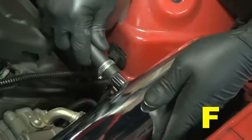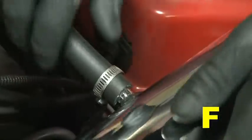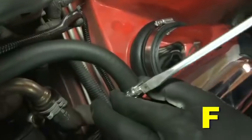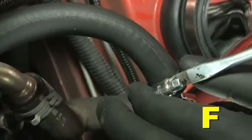For most applications, install the supplied 1/2 inch inside diameter hose between the crankcase vent on the head cover and the nipple on the upper intake pipe. Secure the 1/2 inch hose with 2 small hose clamps.